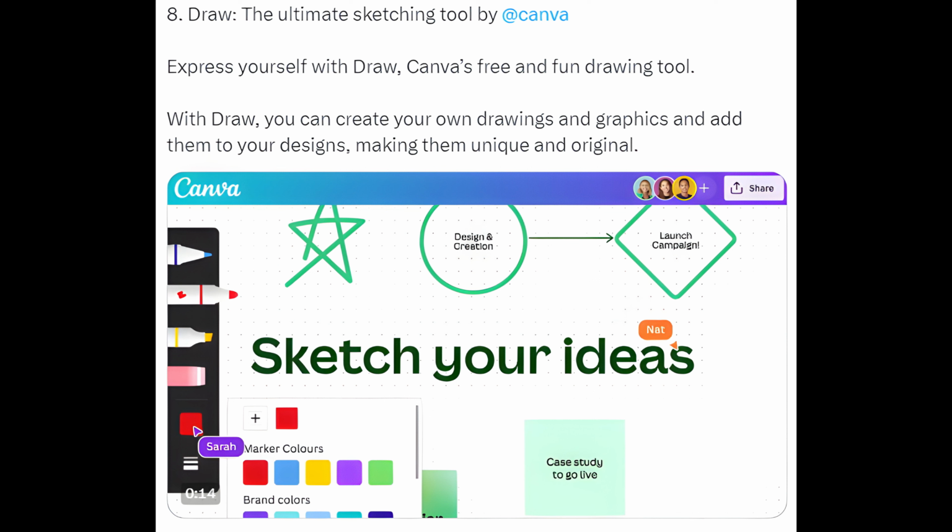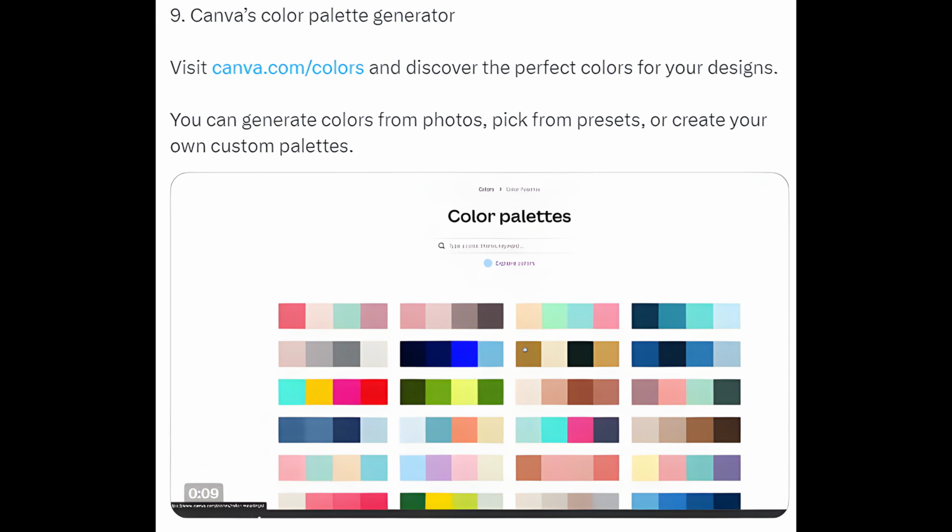8. Draw, the ultimate sketching tool by Canva. Express yourself with Draw, Canva's free and fun drawing tool. With Draw, you can create your own drawings and graphics and add them to your designs, making them unique and original.